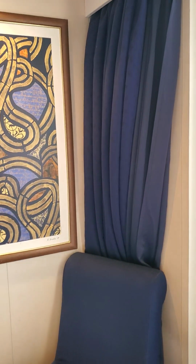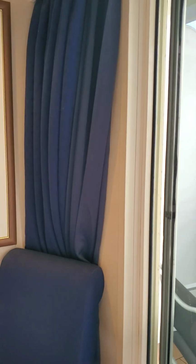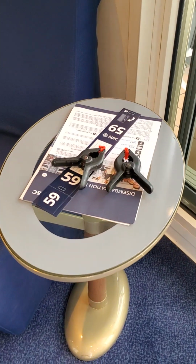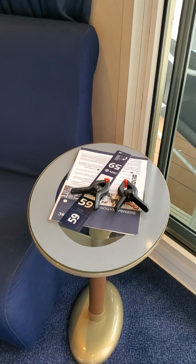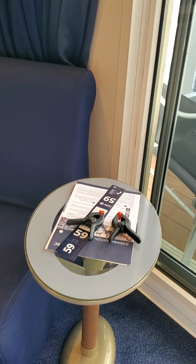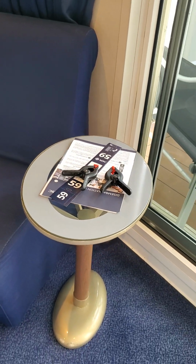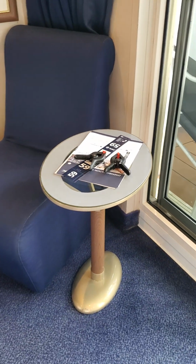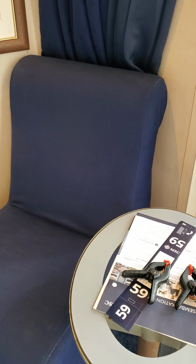Also, these are not blackout curtains. There are 2 curtains here. They're double curtains, and the pins come in handy for that. We would slide the curtains over, and though it's not a blackout curtain, there's always that little gap, the pins work well for clipping them tight, and you can make it almost completely black in here, so that's not an issue at all.